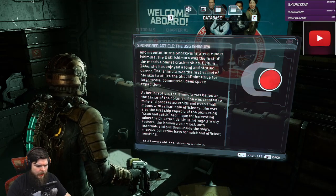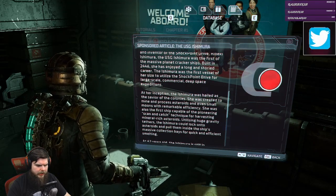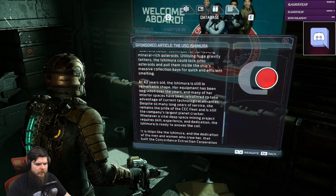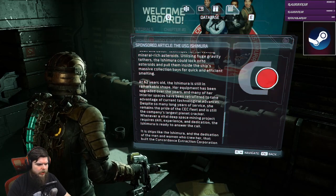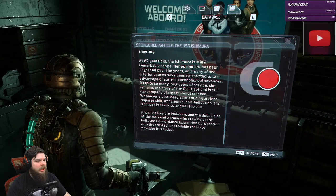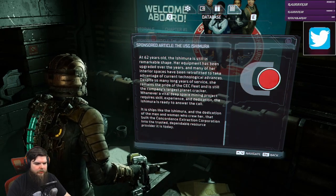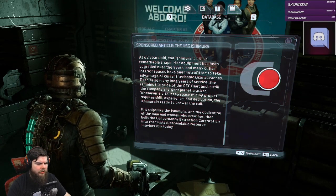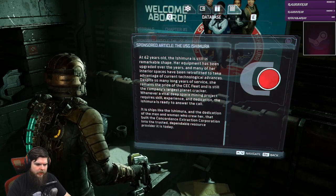Utilizing huge gravity tethers, the Ishimura could lock into asteroids and pull them inside the ship's massive collection bay. After 62 years, the Ishimura is still in remarkable shape. Her equipment has been upgraded over the years, and many of her interior spaces have been retrofitted to take advantage of current technological advances. Despite so many long years of service, she remains the pride of the CEC fleet and is still the company's largest planet cracker.